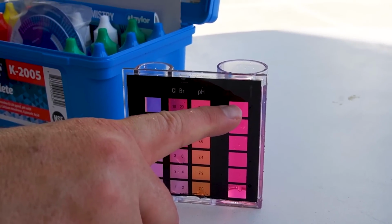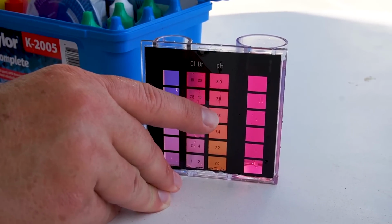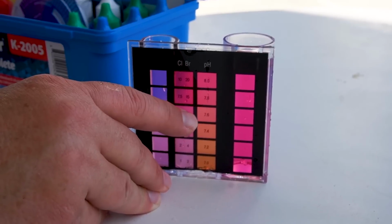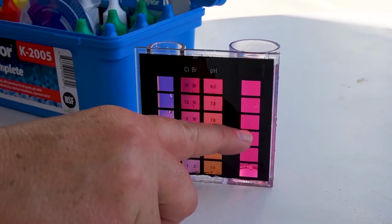Your pH is high, but that's because you have a brand new pool. The acid is being drunk by the plaster and the shotcrete. So this is an indication that we need to add acid to the pool. We want to drive that acid level back down into this range.